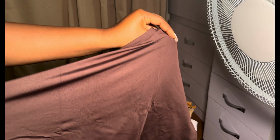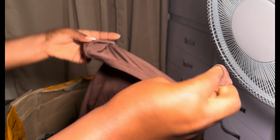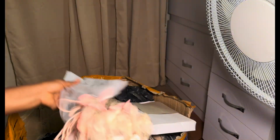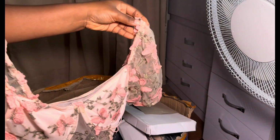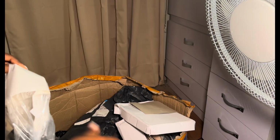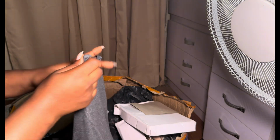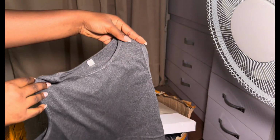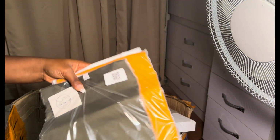So this is a top. It's literally the same thing. Okay, no, it's not the same thing. Let me check the form. So this is different. This is a different fabric. Oh, okay. So this is what it looks like. And then this is another top. So I got it in white, in orange, and this green color.